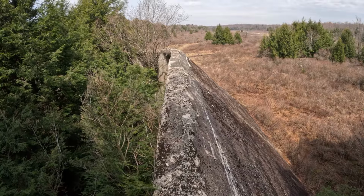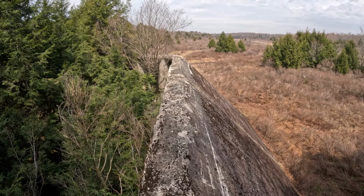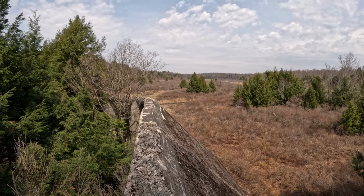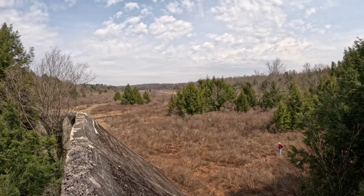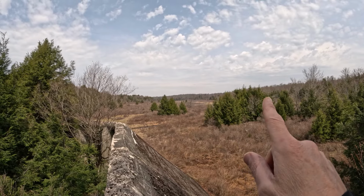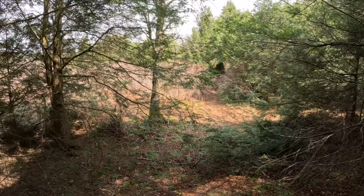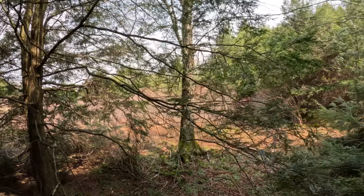I'm not crazy scared of heights, but this is a little sketchy. And I'm not sure if I go out any further, the view's gonna be any better. So, I don't think I'm going to do so. But there's a nice view. As I mentioned before, that would all be a lake. So, I sort of wimped out on balancing my way across the dam.